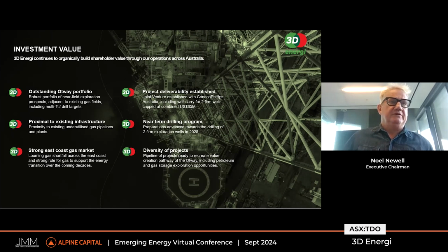The prospectivity we have is close to infrastructure, which is underutilized, and based close to one of the strongest gas markets in the world, where Conoco will deliver this project. They're totally focused on delivering gas to the market, and they've largely stayed under the radar in Australia till recently, but as we get closer to drilling, we can't stay under the radar that much longer.